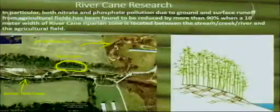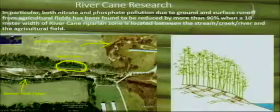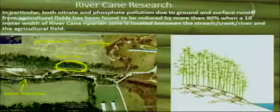Again, the big thing is a 10-meter width of river cane compared to a 50-meter width of forest land. That's a big difference. A lot of farmers and ranchers want to maximize their land, which is their right as landowners, and it's our right as people to say, don't pollute the land, don't pollute the water. If they would give just 10 meters along the creeks and rivers to river cane, that would stop a lot of the pollution. Otherwise, you have to put 50 meters of forest land to stop the same amount of pollution coming into water. And 50 meters would be, 150 feet? Most of them won't do that. But maybe they'll do 10 meters of river cane.